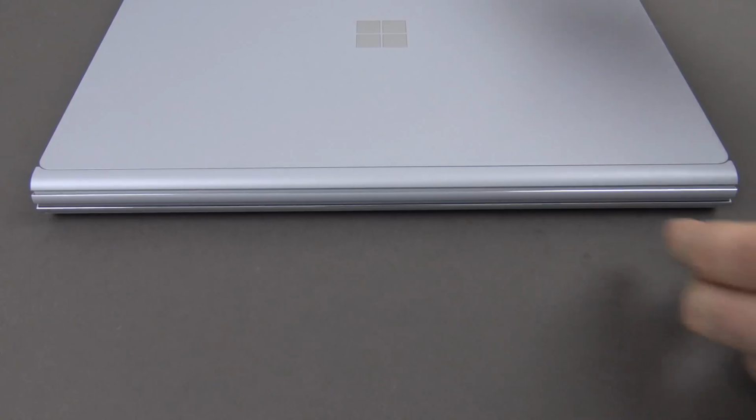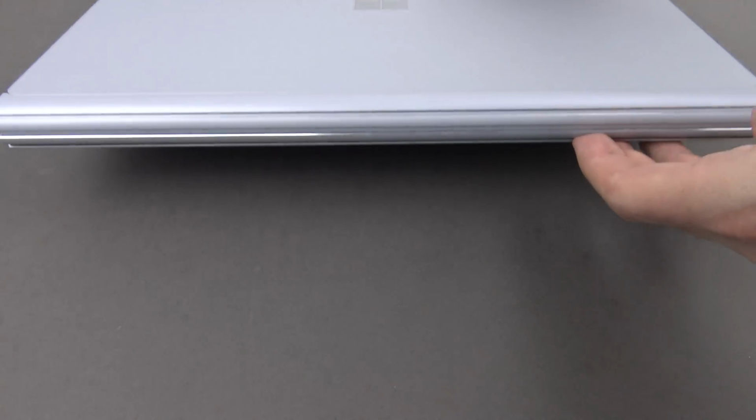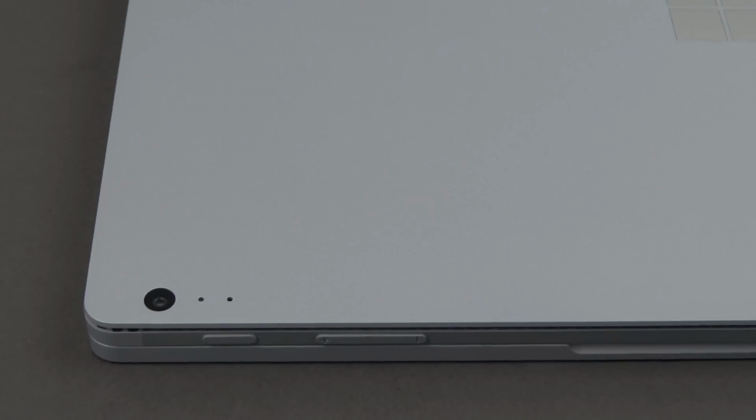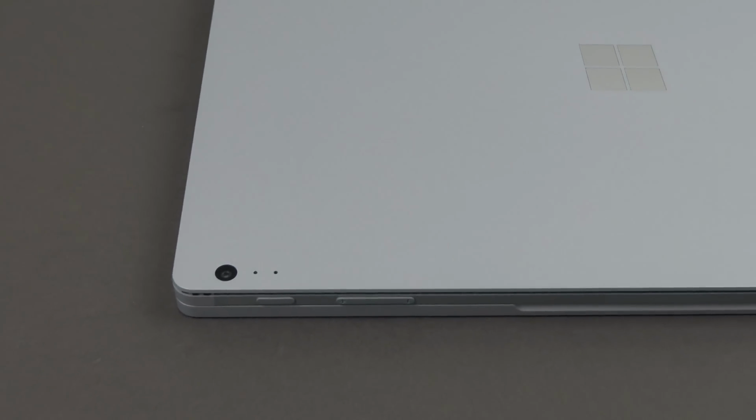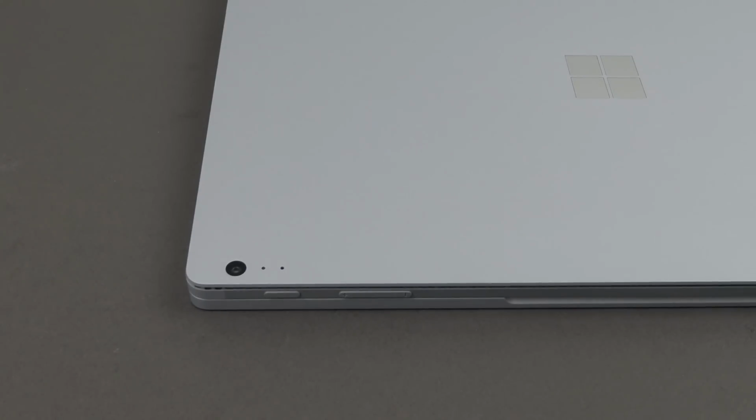And there we go. On the back of the laptop, just the hinge there. Nothing really to see. On the back of the display at the top, we've got the rear-facing 8 megapixel camera with autofocus, which is good for 1080p video recording. And beside that, we've got the privacy light, which lights up when the camera is in use. And the next little pinhole there is the microphone port.